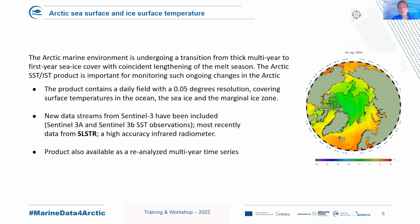So we try to use all available data streams. Recently we have included data streams from Sentinel-3. This means data from the SLSTR, which is a high accuracy infrared radiometer. And also very recently, as of last year, we have available, based on this product, a reanalyzed multi-year time series of sea surface and ice surface temperature.